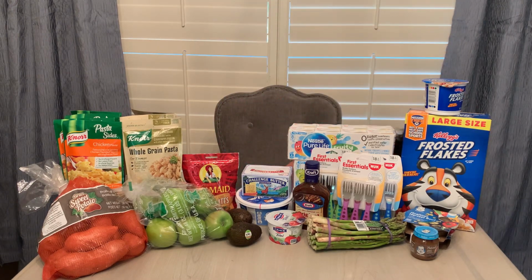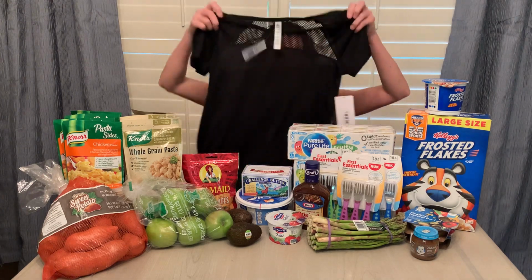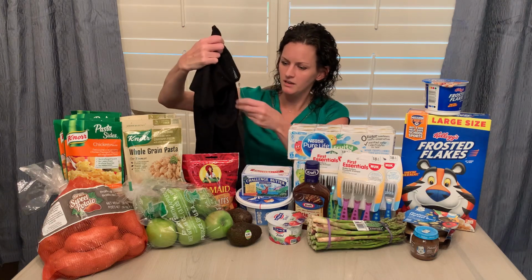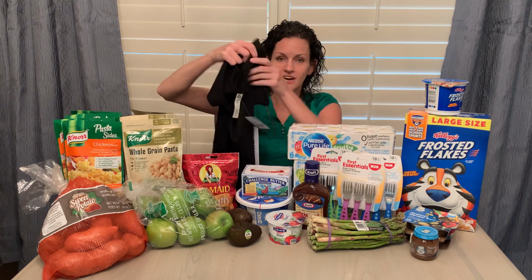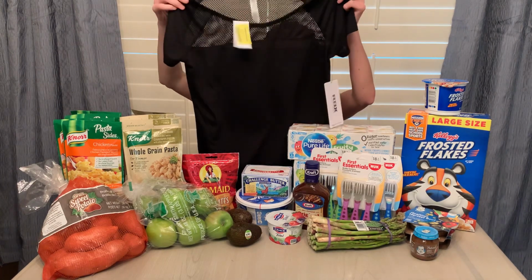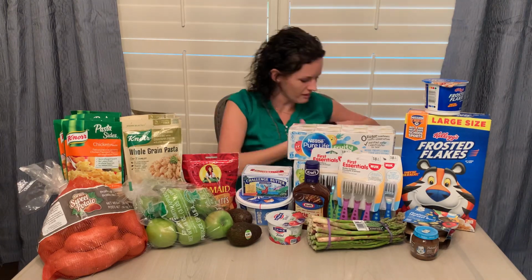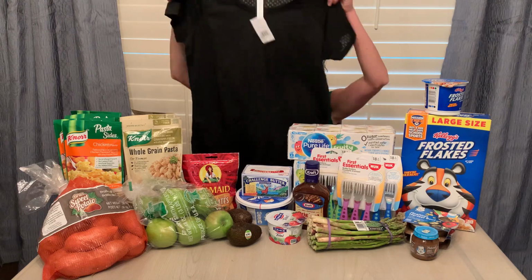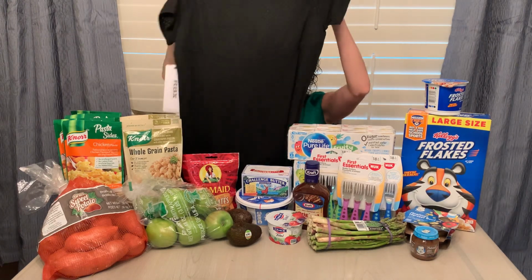Another one that I saw was like these little workout tops here. So these were originally $10, and they were marked down to $2.50. So I thought that was a cute top. And then the last one, I found another light exercise top. This one was also $2.50, so a great deal on that.